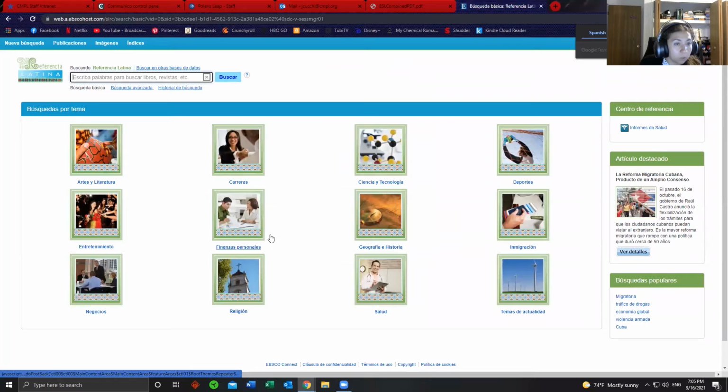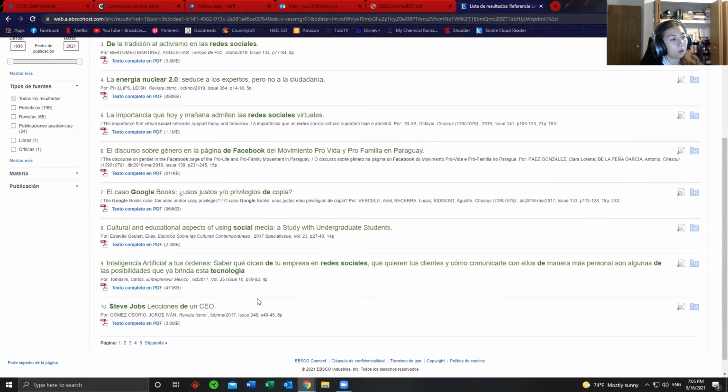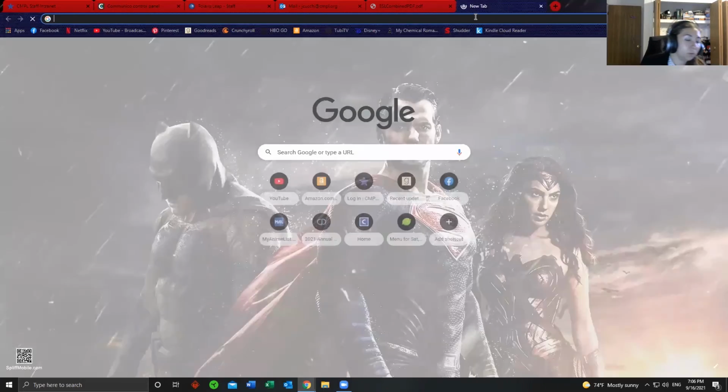So, okay, this is Reference Latina. Basically, it has Latinx information about different cultural aspects, and it has it in Spanish. So very useful if, again, I would say this is probably aimed toward high school students, like ESL high school students, those who are Spanish is their language. So then, as you can see, it's got all the different articles and everything that are in these databases when you click on a specific subject. So that's just a good one to remember.